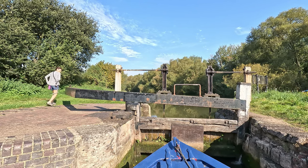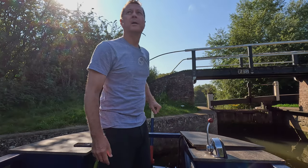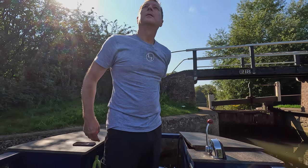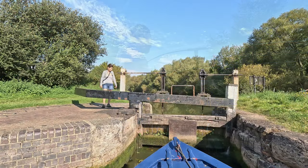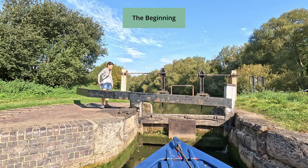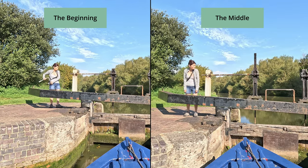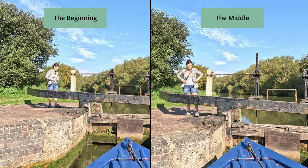This lock holds so much water, it can take some time to work through it, so we've squeezed it all together into the three parts of negotiating a lock. There's the beginning, working out what needs to be done and starting the process. The middle, waiting and wondering if you can make the process move along any quicker.